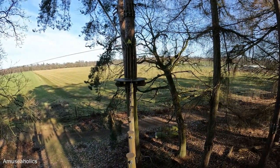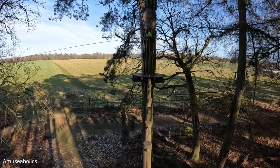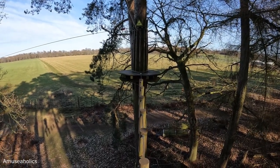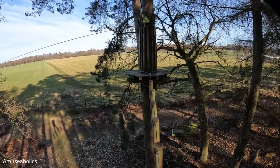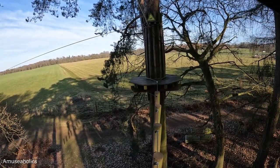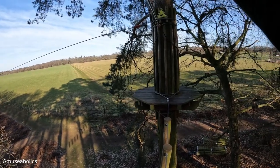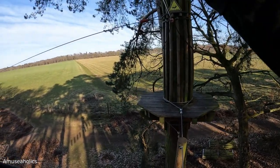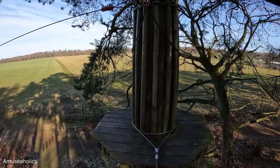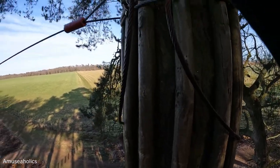The Turtle Bridge. This looks hard. This is tricky as. Woo! Blew my neck. Still made it though.